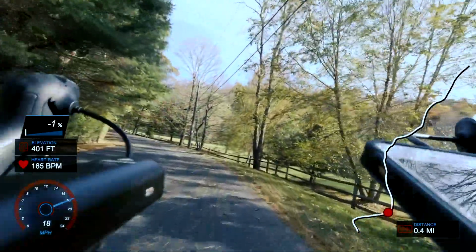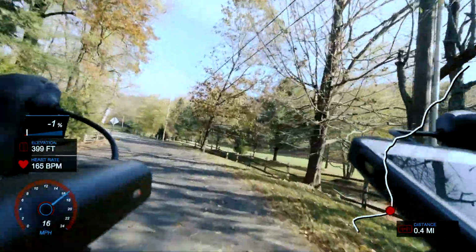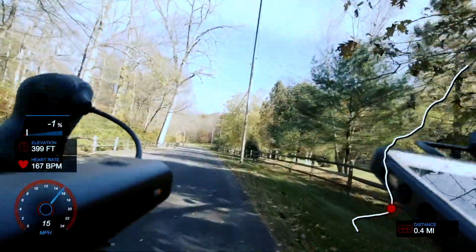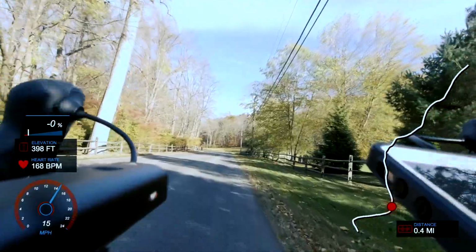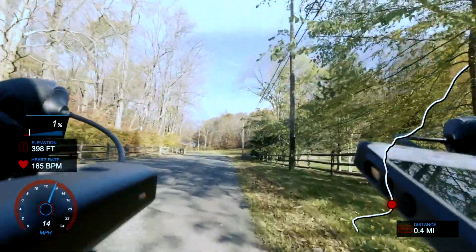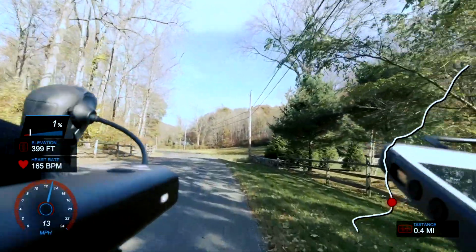So I was looking at the elevation profile as I was riding this, and I knew that the climb was coming up soon. So right now we get a nice downhill, and I'm trying to pedal faster so that in case the climb does start, I get some momentum. But it looks like still a downhill.